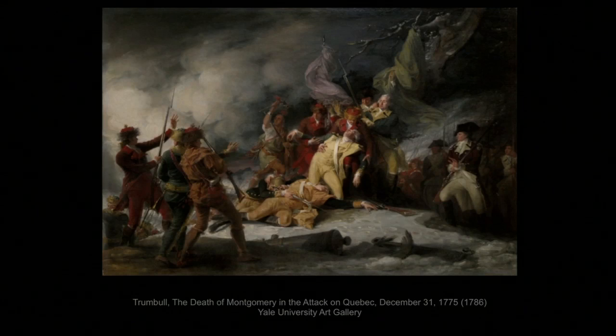Trumbull wasn't actually at Quebec, naturally. Working 11 years later in London, he had to rely on sketchy information. He did have portraits of the main characters, and he'd heard the story of how Montgomery and his battalion had tried a surprise attack under the cover of a blizzard. They planned to take the British blockhouse below the cliffs, but were detected, and a single cannon blast killed Montgomery and two others.